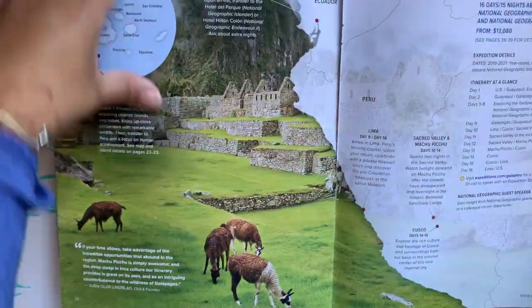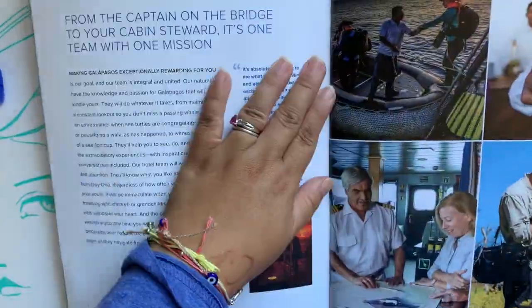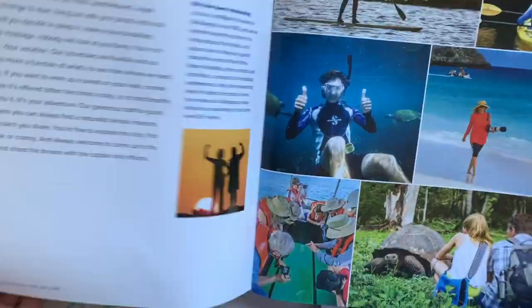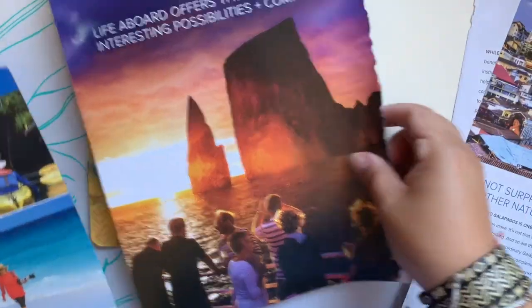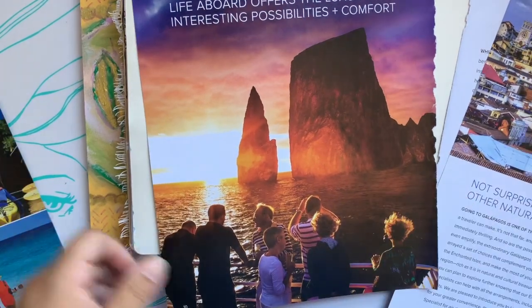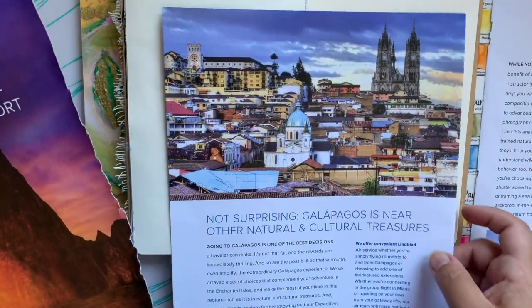I do have to apologize. I did not double and triple check my camera, and I definitely chopped off a little bit of the top throughout the entire video. We will get through it, we will be okay, and you will be able to see everything. There's just no border on the top, which drives me a little crazy.